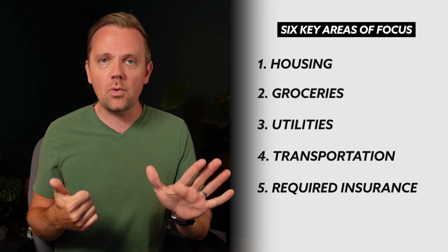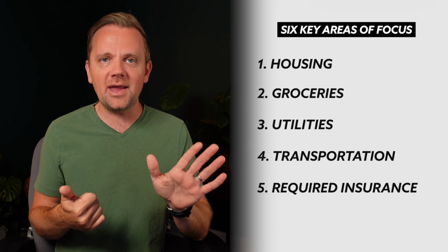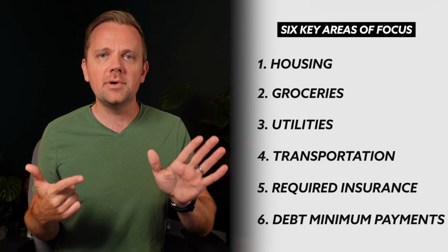Number 5 is required insurance. So whatever required insurance you need, make sure you're paying those payments. And number 6 is debt minimum payments. Now, those are really the only things you need. Everything outside of that is not necessary when you're trying to lock it down and focus and save a lot of money in a short amount of time.